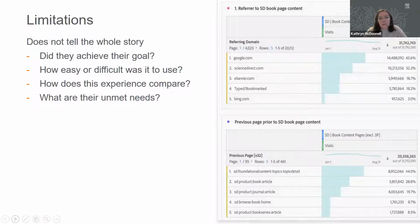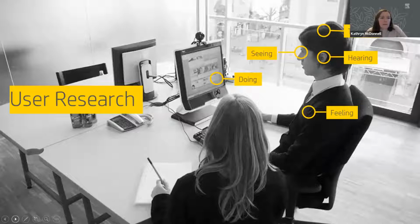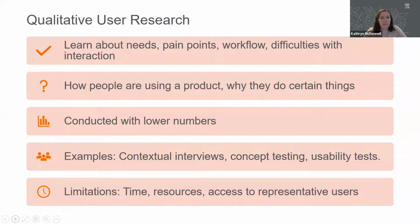So this measurement gives us an awful lot of data, but it does have its limitations. It doesn't tell us the whole story. We don't know from those figures whether someone did achieve their goal when they came to the site that day, or how easy or difficult they found it, or how the experience compares to other sites that they use. It also doesn't tell us if there are any unmet needs out there that we're not providing for. So for this, to get the whole picture and understand in more depth, we do user research.